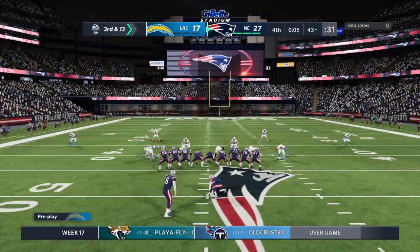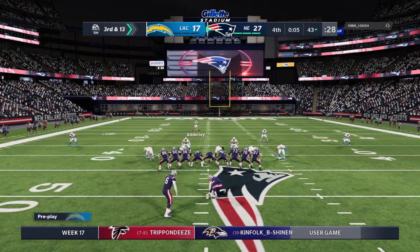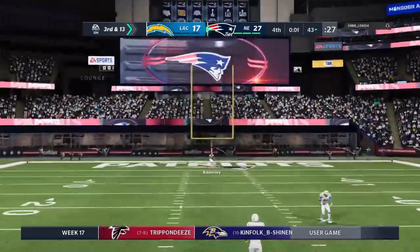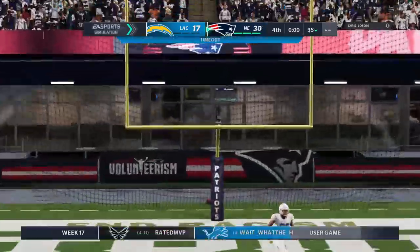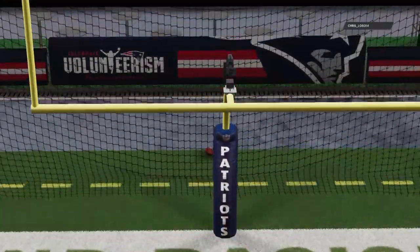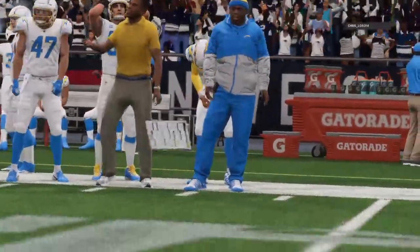So on trots the field goal unit, and wow, this is going to be a challenge here. They spot it on the midfield stripe, so it is a 60-yard attempt here. And this is good. It was running out of gas there at the end, but he winds up getting just enough on it. And that will extend their lead even further.